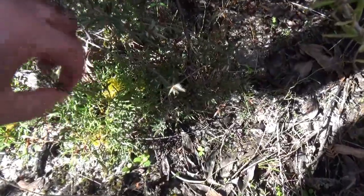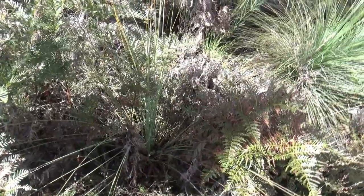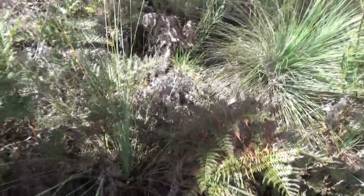Oh, damn. I've forgotten the name of this plant here. It's quite a prickly plant. It's just another Australian native, of course, because we're in the bush. Anyway, so we'll keep looking.